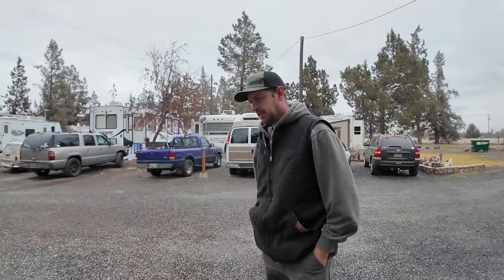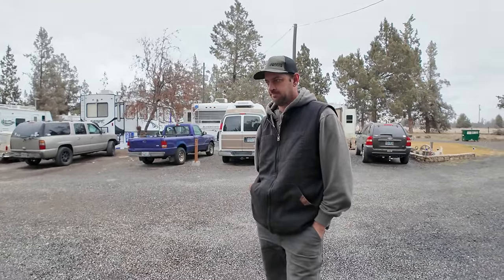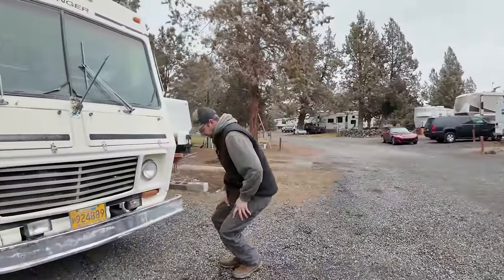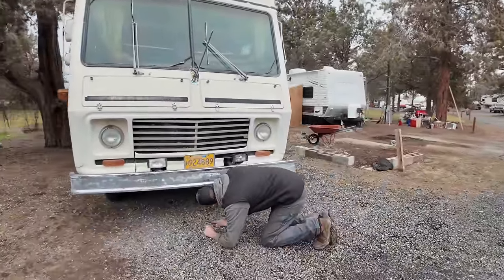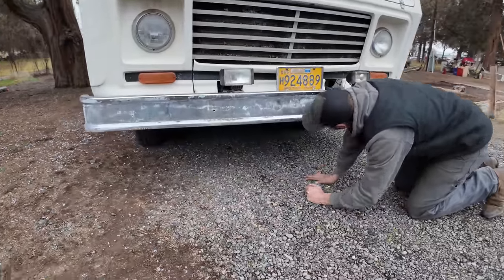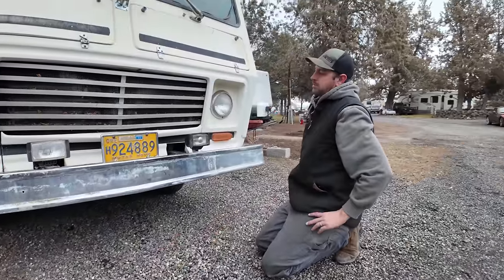Could we get it with the underreach on the pickup, not pick it up, but just attach it and use the truck's brakes that way? Maybe. Like chain sling it? Yeah. Because it'll roll, hopefully. If we chain sling off the bumper, then the truck's the brakes. Right. That is actually a very good option.